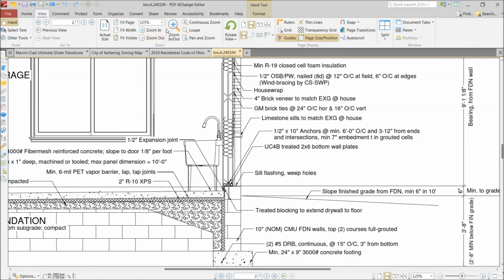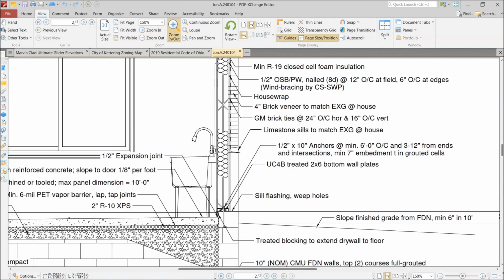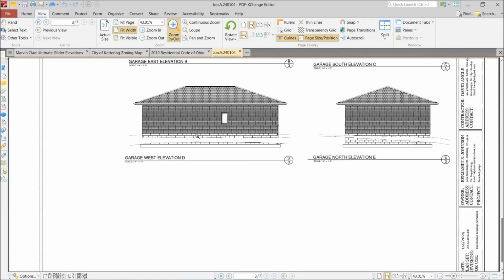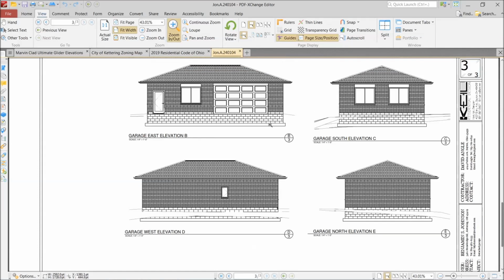One thing down here at the bottom, these walls are going to be sitting up off the garage floor, even with this slope, and they hang out over these walls by about 7/8 of an inch or so. Maybe you can push them out to where that's 1 inch, but somebody's going to have to put treated blocking down here if we want that drywall to extend all the way to this floor. I don't think there's anything else really to say about it, except that this has been done.